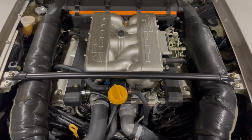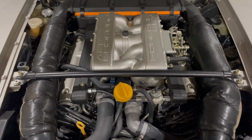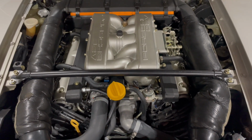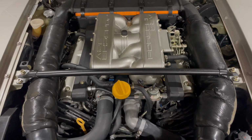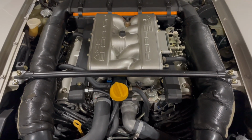I bought this car July of 21 with just a little under 83,000 miles. The timing belt, water pump, all that kind of stuff, cam covers were all replaced. They had huge services. The timing belt had been replaced several times in its life, but it was only 4,000 miles ago, but it was back in 2009.